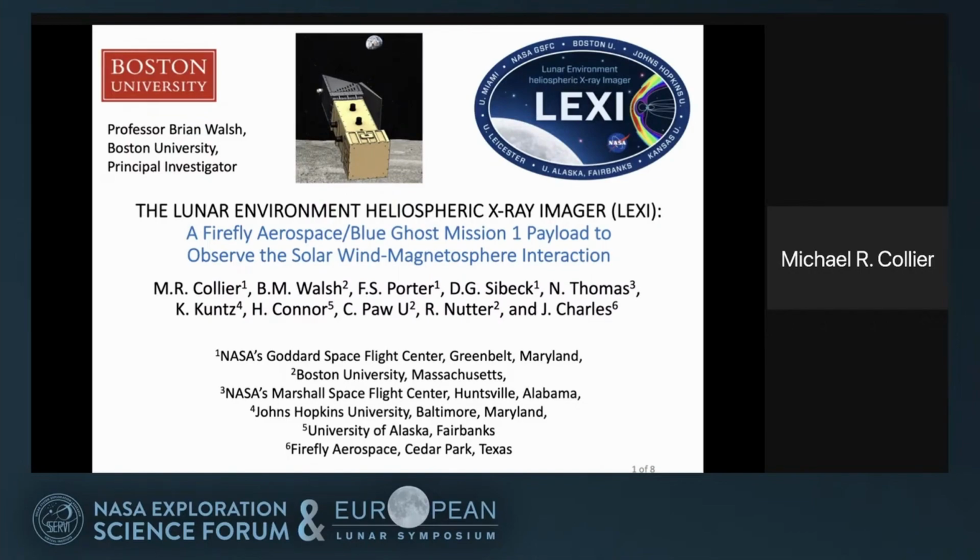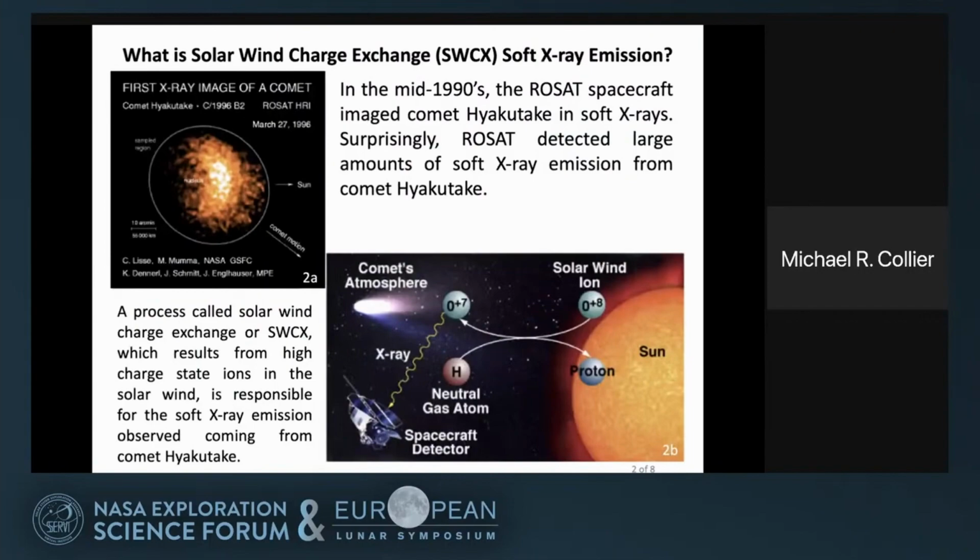LEXI will observe the solar wind magnetosphere interaction from the surface of the moon to address outstanding problems in heliophysics, such as, for example, the nature of magnetic reconnection. LEXI detects solar wind charge exchange, SWCX for short, soft X-ray emission. In the mid-1990s, the ROSAT spacecraft imaged Comet Hyakutake in soft X-rays. See figure 2A in the upper left.